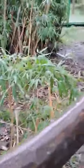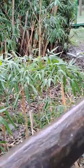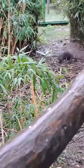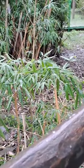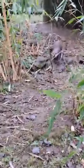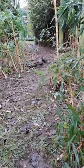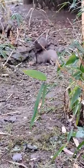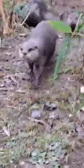So Asian short-clawed otters. I know I said we were stopping off at Thailand for the advertisement of this video yesterday. Asian short-clawed otters have got a really large range actually in Southeast Asia. They're found from India all the way down to Indonesia, Malaysia, Singapore, that area. They've got pretty much a continuous range from India all the way down into the south.